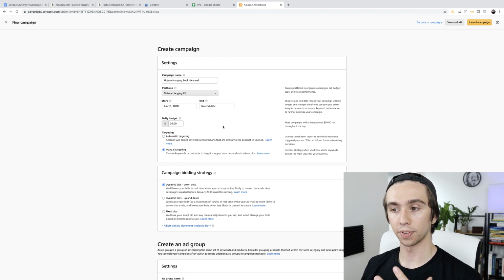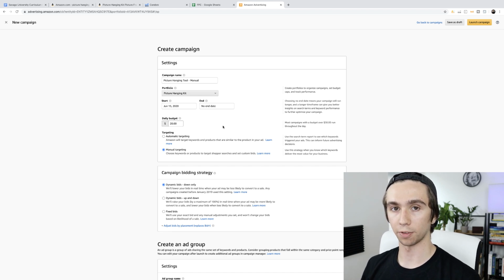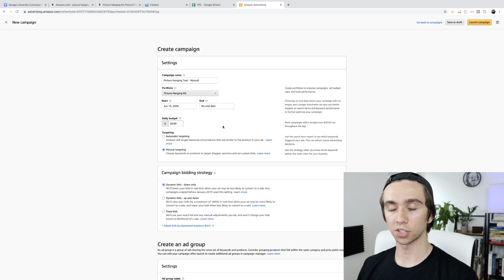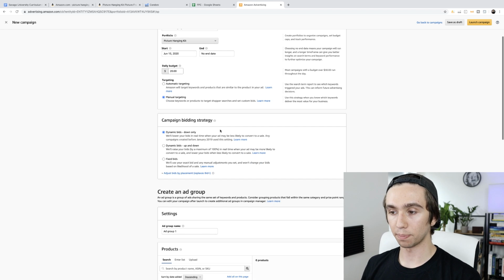And then once it's proven itself that it's profitable, or at least break even at 20, then I'll really start scaling at 50, 100, 150, 200, 250 with the budget. Because just because you're increasing your budget doesn't mean that you're gonna spend more unless you are actually maxing out your budget every day. It might just mean that you're giving the campaign a little bit more room to breathe. So we'll go manual. We're gonna do dynamic bids down only.